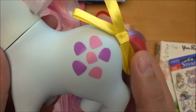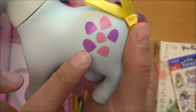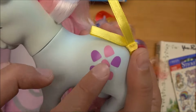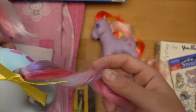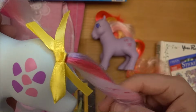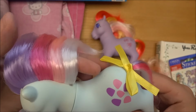Oh, the cutie mark, I forgot to mention. This is the cutie mark from Sweet Stuff, purple and pink. I don't actually know what it is supposed to indicate, but that's it. We have super soft hair. It came with this bow in her hair. I don't know if it's the original bow, but I guess it must be, or it looks quite similar to the original one it is wearing.